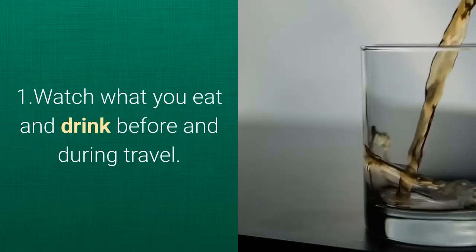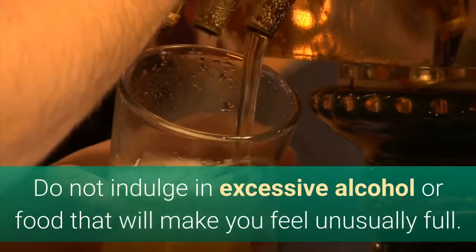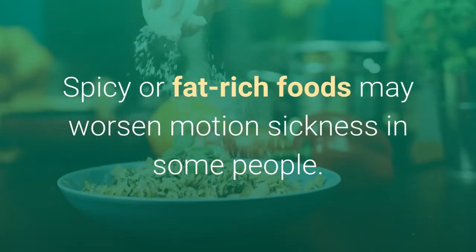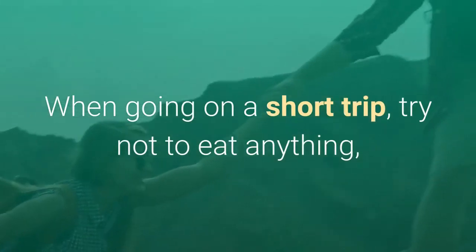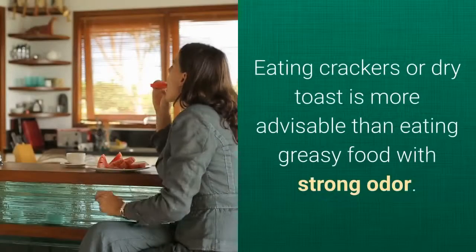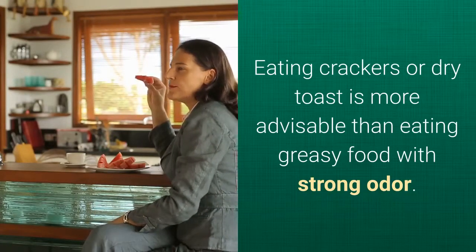1. Watch what you eat and drink before and during travel. Do not indulge in excessive alcohol or food that will make you feel unusually full. Spicy or fat-rich foods may worsen motion sickness in some people. When going on a short trip, try not to eat anything, while during long trips, eat and drink often but sparingly. 2. Avoid food with strong odors as this can cause nausea. Eating crackers or dry toast is more advisable than eating greasy food with strong odor.